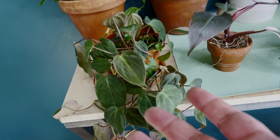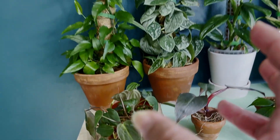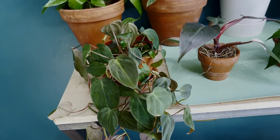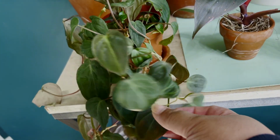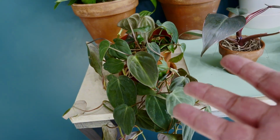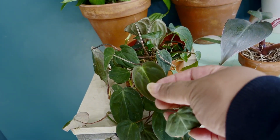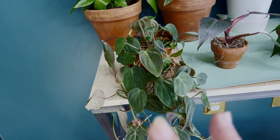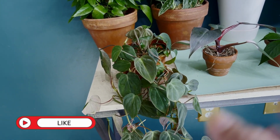It has grown so much and is starting to trail. And this is probably a plant that is a good candidate to put up in a moss pole, like with my Silvery Ann. Maybe that's something that I will do in the future. We will see, but right now I do like it as a trailing houseplant. If I do put it up on the pole, I think I will get much larger leaves, but we will see. Again, like I said, I like it better as a trailing plant right now.